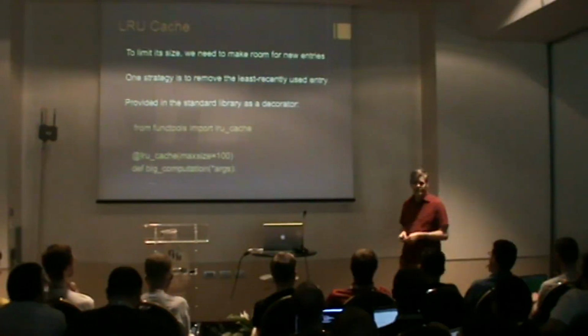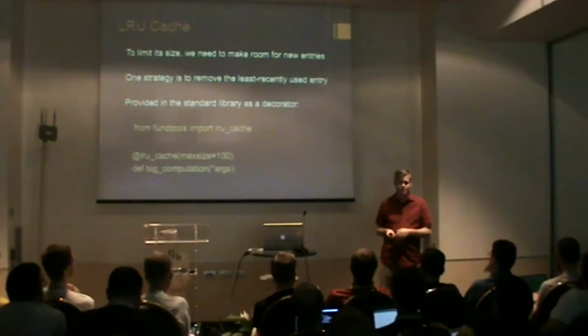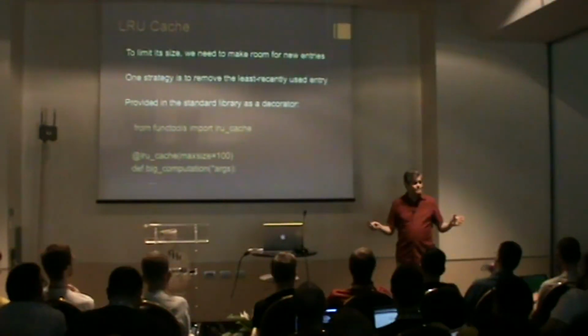And when you click on the link, it will take you to an ordered dictionary that runs on an old version of Python. So now you've got an ordered dictionary and an LRU cache. Okay. So that's how you implement it.